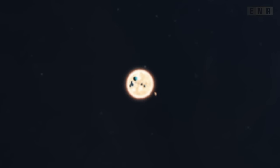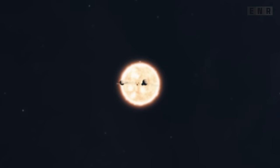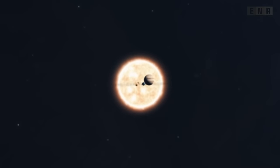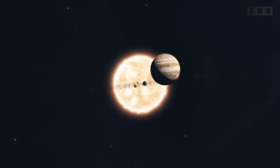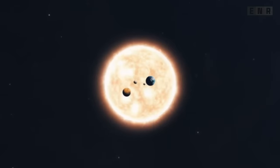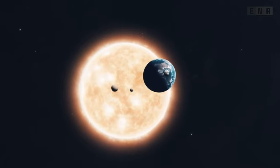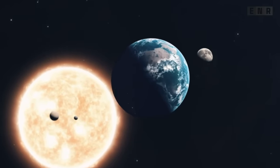Near the sun, where it is hot, gases are burned off and water boiled away. Only materials that stay solid at high temperatures, like metals and rocks, can survive. This is why only rocky planets form close to the sun. As a planet moves farther away from the sun, it cooks in a different way.